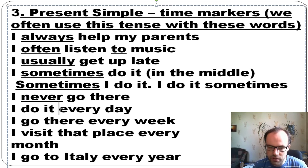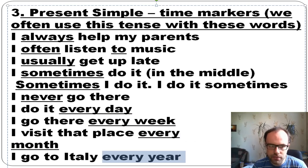Okay, and phrases with every. Phrases with every. Every day. So I do it every day, every week. So I go there every week. Every month, I visit that place every month. Every year, I go to Italy every year.